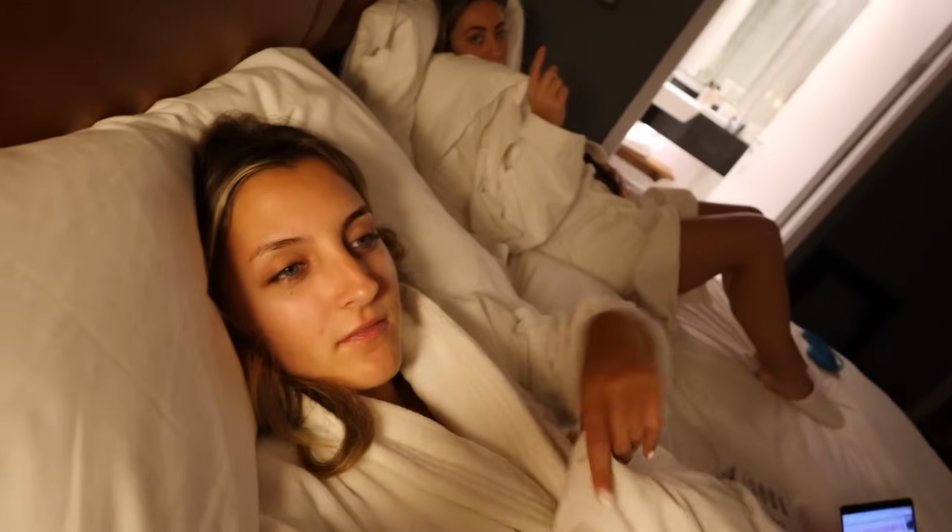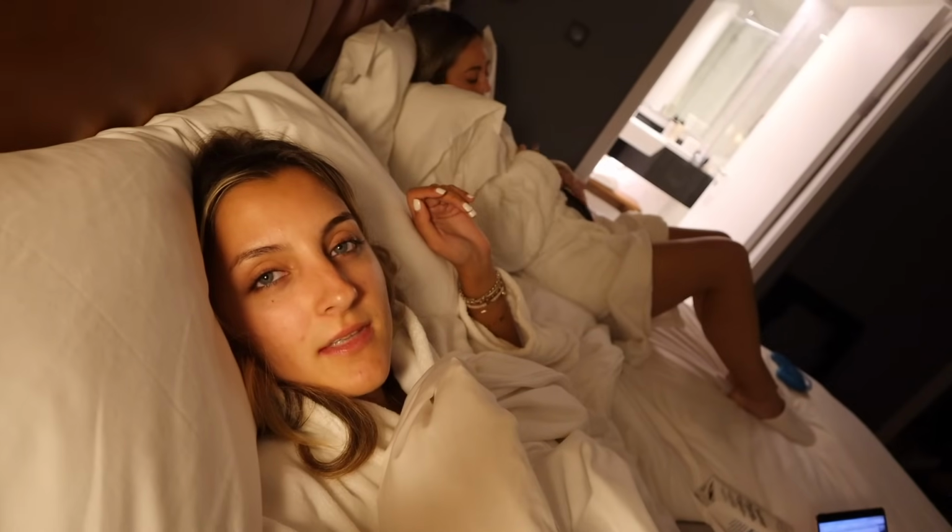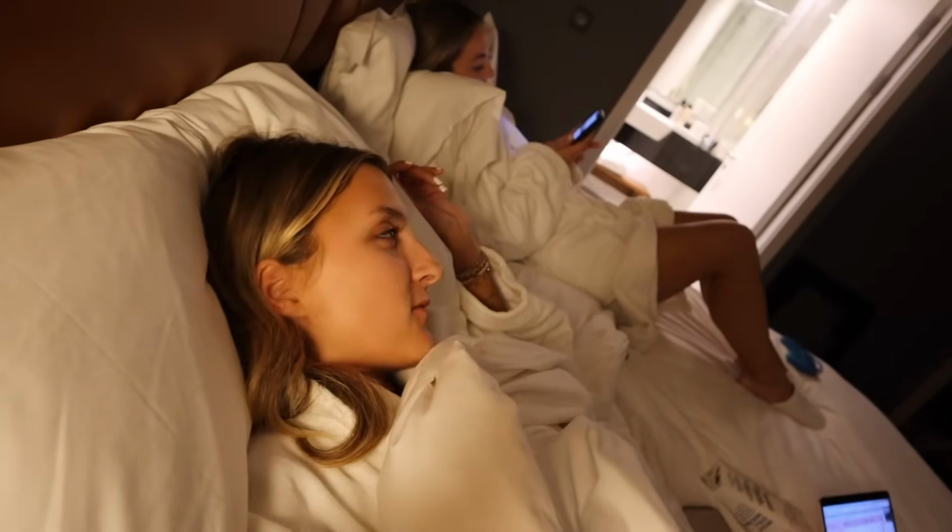We got scallops, the shrimp bruschetta, and then the cod. It was so good. 10 out of 10. Anyways, we just got back to our room.